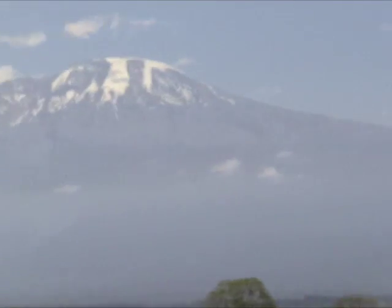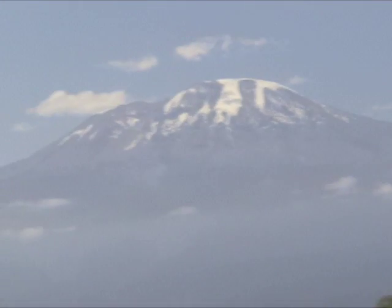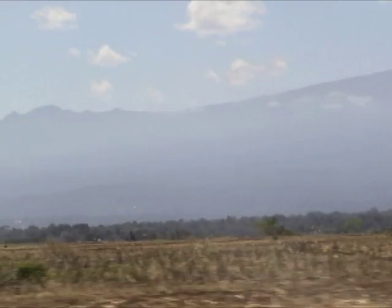It's made up of three peaks: Mwenzi Peak, Kibo, the tallest of the three peaks, and the oldest of the three major peaks, Shira.